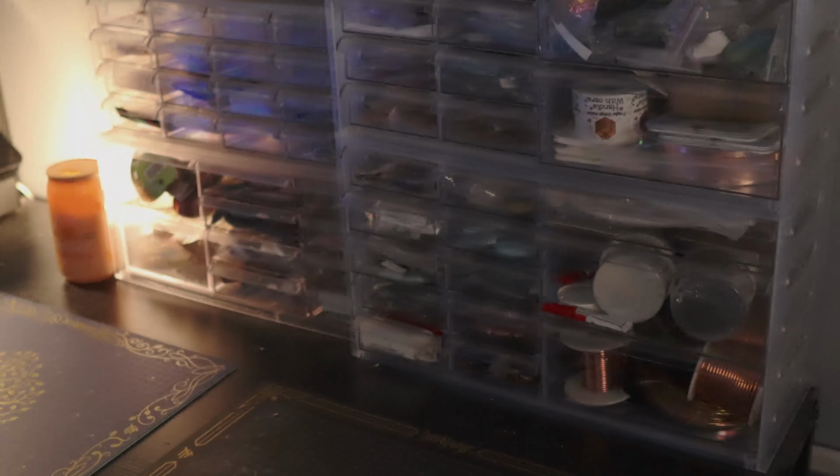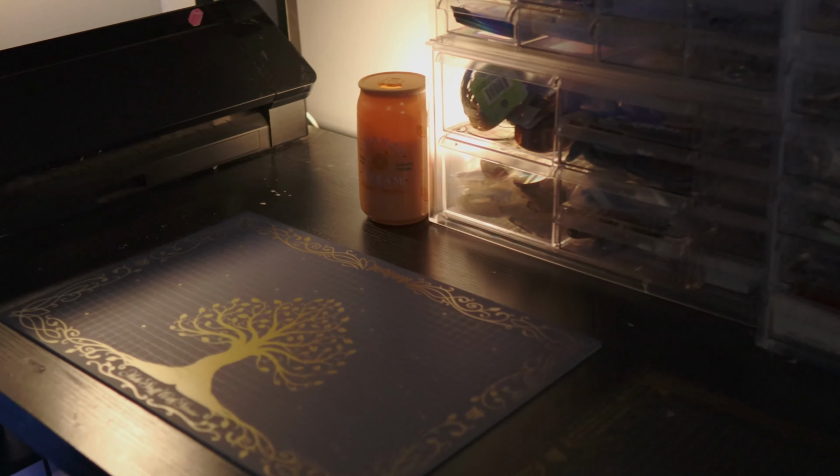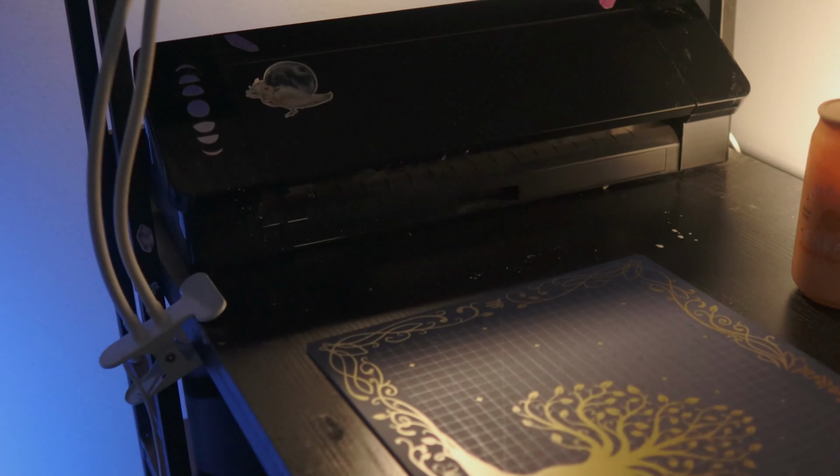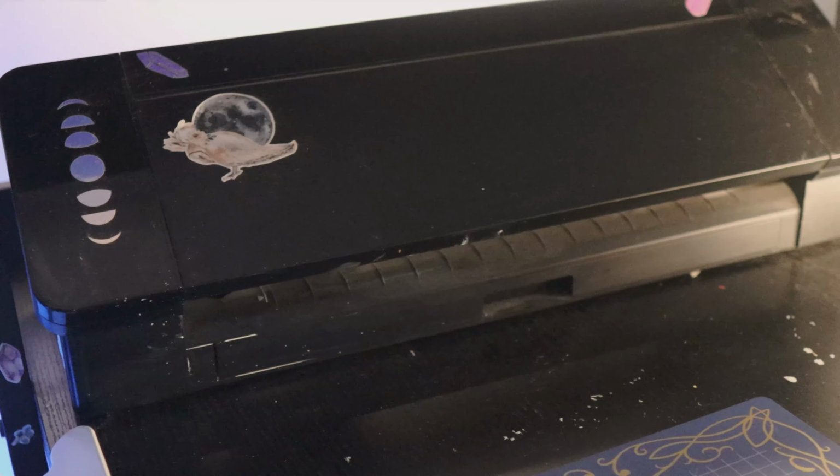My crystal storage sits on top of the desk here for easy access when I'm working on jewelry. If you recognize my cutting mats, they are from Nerdforge, which is another really cool YouTube channel where they just make awesome stuff. My little Silhouette Cameo lives under the shelf here and pulls out easily when I need it.